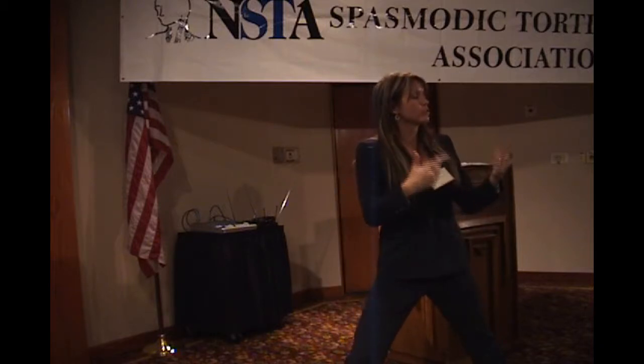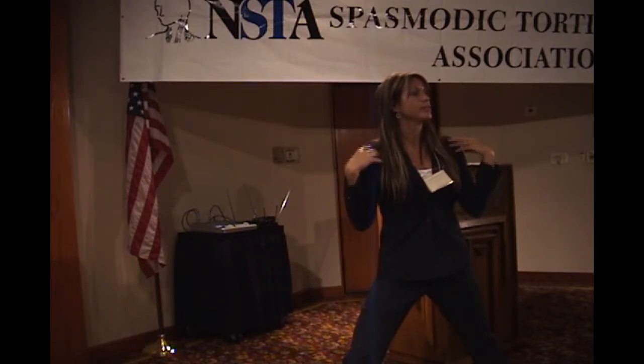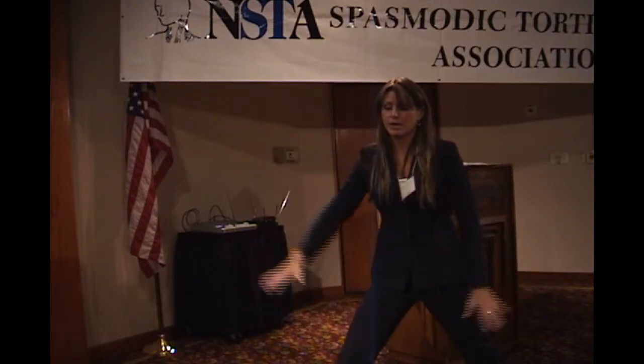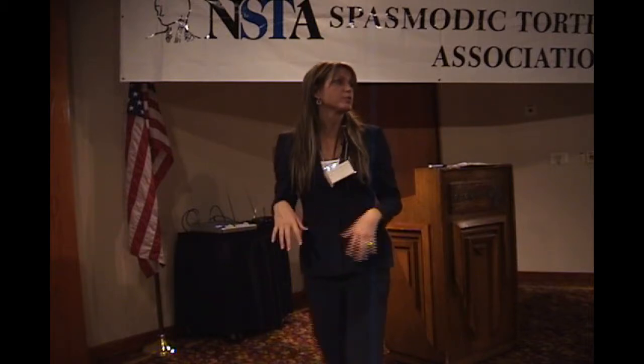Constantly telling my cervical patients, relax your shoulders. Get them out of your ears if you can, and relax your hands. And on that one, we want to do both ways because it's going to exercise, again, opposite muscle groups.